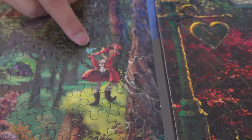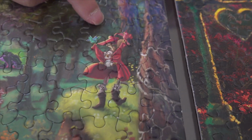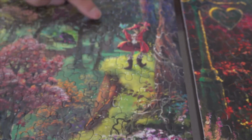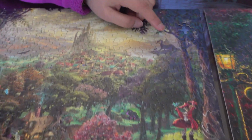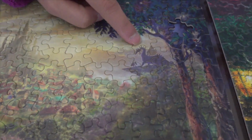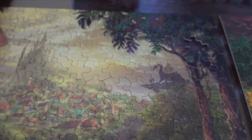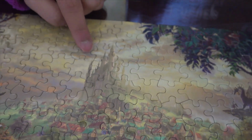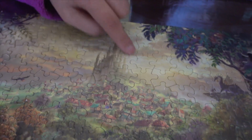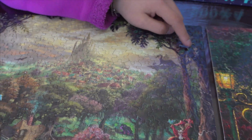This is the scene where the animals took someone's jacket and hat and boots and pretended it was a prince for Aurora. And this is the scene where the prince right here fought Maleficent as a dragon on a cliff. And right here on the top is Aurora's castle where she lived at the end of the story, and the village. And we lost a piece right here.